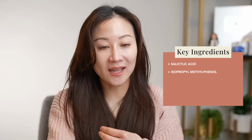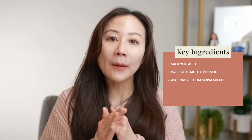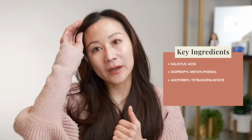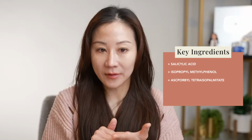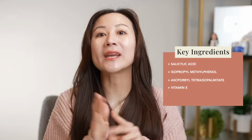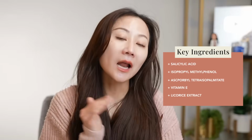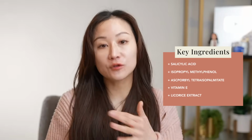It's called isopropyl methylphenol that helps to reduce acne-causing bacteria on the skin. I also love it because it has a lipid-soluble vitamin C, one that's not commonly used here in the US, but in Asia it's great. It's stable, but also offers antioxidant and brightening benefits, along with vitamin E, another great anti-inflammatory antioxidant ingredient, and licorice extract that helps to calm and helps with post-acne marks. So overall, a great alternative to the Paula's Choice.